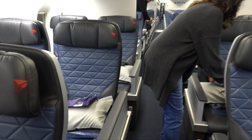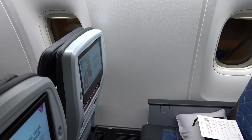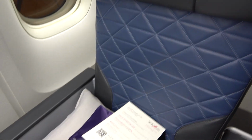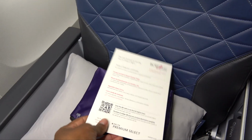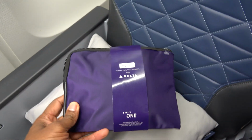So here's a look at the Premium Economy. The one thing that's nice about this is it's a 2-2-2 configuration, instead of the normal 2-4-2 or 2-3-2. So by default, this makes this, in my opinion, the better premium economy than American Airlines, which I've reviewed. I'll leave a link for that, as well as United Airlines Premium Economy, which I've reviewed. I'll leave a link for that as well.